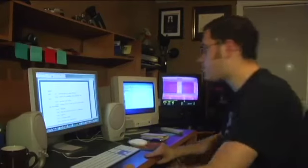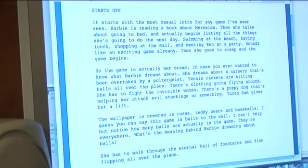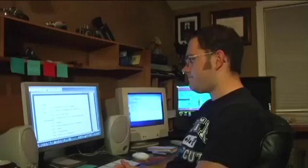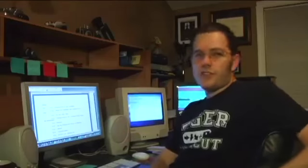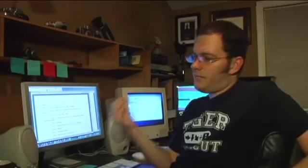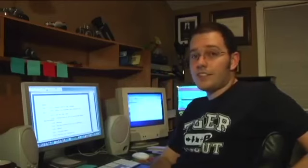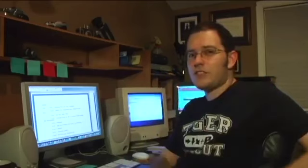I'm going to just try this out. What's the meaning behind Barbie dreaming about balls? It's got to be a ball joke. Swearing is an angry nerd tradition. I got to keep that going. But it has exhausted its vocabulary. Words are words. My favorite parts are when the nerd is not speaking, when it's all in the facial expressions.